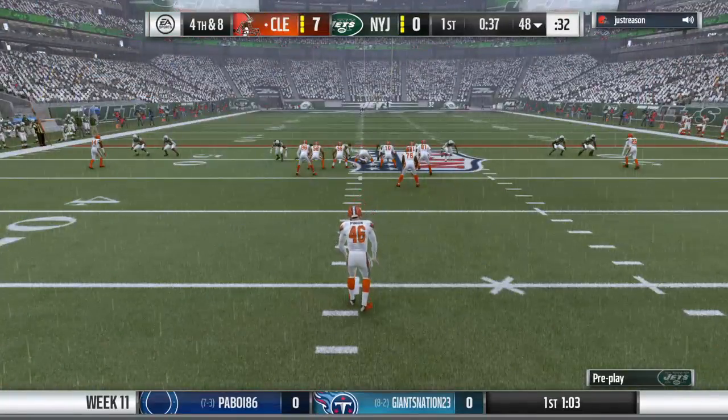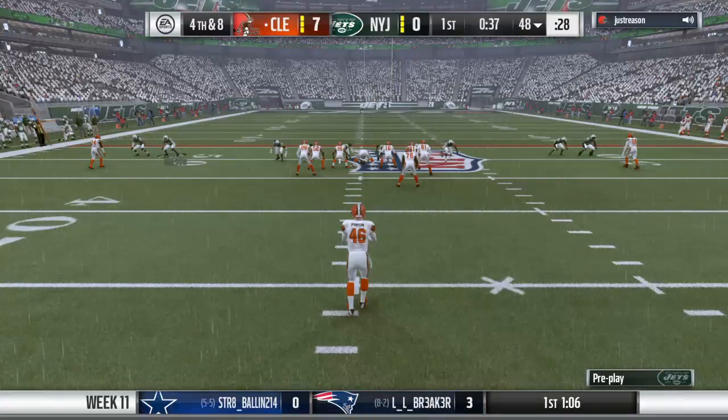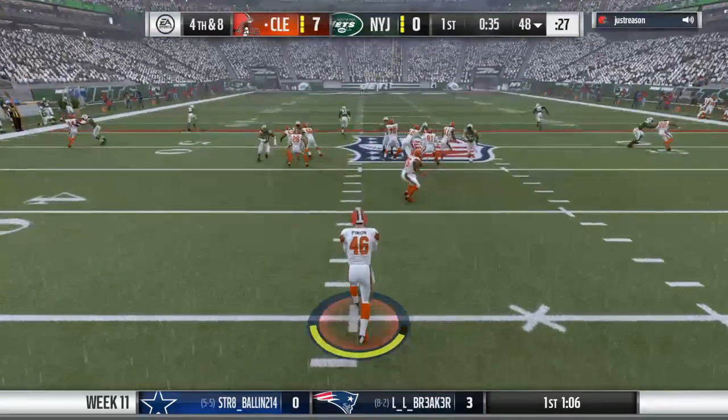Sometimes you have just too much time on your hands, right? You end up thinking way too much, and your hands get shaky. And yes, he's a tight end, but that's a catch he should have made.